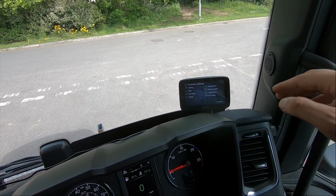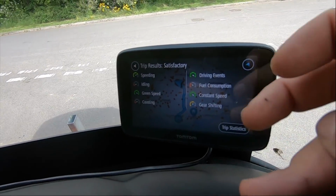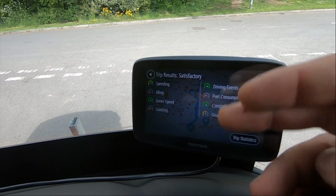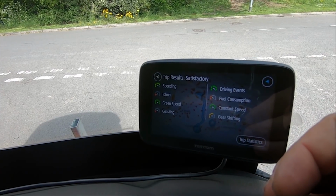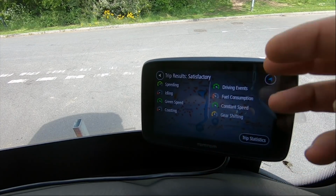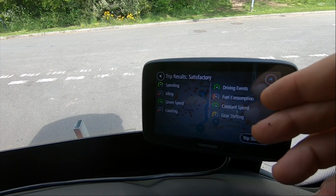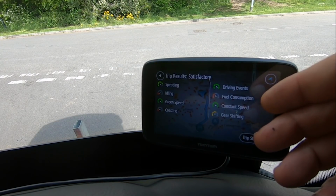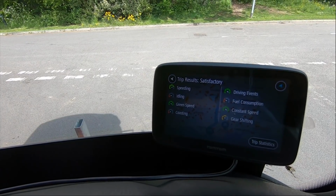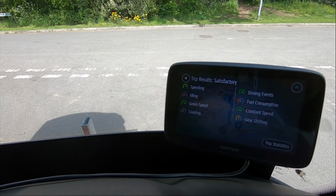So as you can see there, it's got all the fuel consumption, gear shifting, green speed, coasting, speeding, idling, all that sort of stuff. Idling is poor because I've got to idle to work the hydraulics. Gear shifting is poor because whenever I use the retarder, it knocks it down a gear and it doesn't like it. Fuel consumption is poor because, well, just fuel consumption. And I'm poor at coasting apparently, but hey ho.